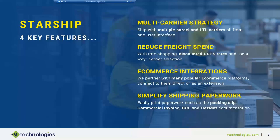We can look at reducing your freight spend. What I mean by that is StarShip offers a rate shopping tool built into it. We'll go out and pull back your negotiated rates with the carriers you have set up and show you the least expensive cost for you, including the discounted rates that we offer you for the post office. So if you are a shipper shipping lightweight product that fits the mold for the post office, you could potentially save some money by taking advantage of those discounts. They are the lowest rates that the post office will allow us to offer to you. So if you have a need for that, we can definitely talk more about those as we speak to you later on.